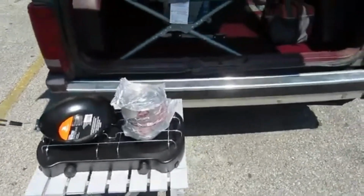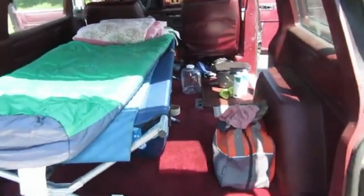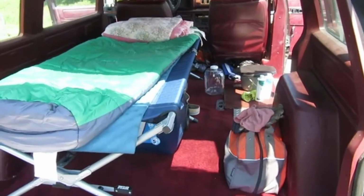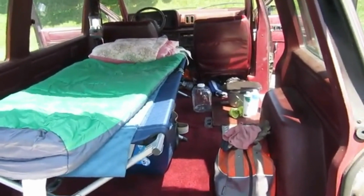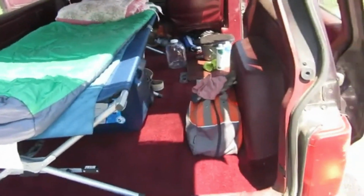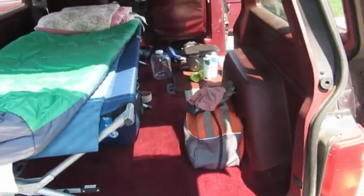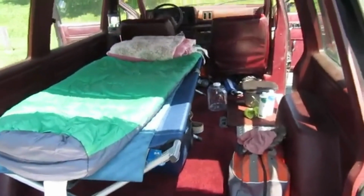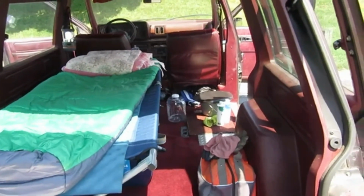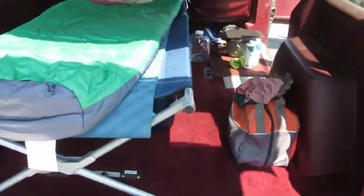Now, of course, I don't have any propane on me. I left that at my house because I only carry propane and all that kind of stuff when I'm actually on the road getting ready to take a trip. I mean, right now I'm packing up. I'm getting ready to take a trip somewhere, and you'll see where I go on a later video. But right now I'm packing up. I'm getting ready. I just want to show you everything.